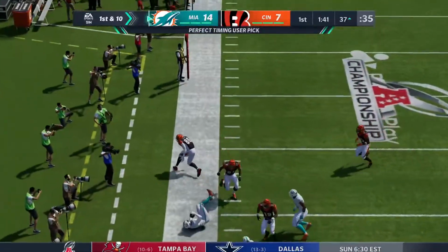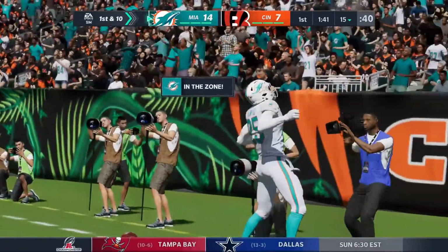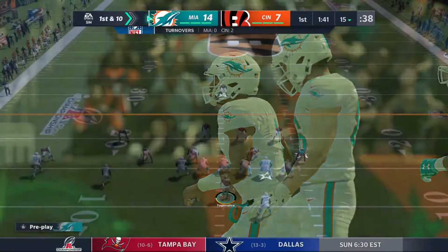Into heavy traffic, and it's intercepted. Picked up by Xavier Howard. And a big turnover there as his guys will get the football back. 1st quarter, and now he already has 2 interceptions.